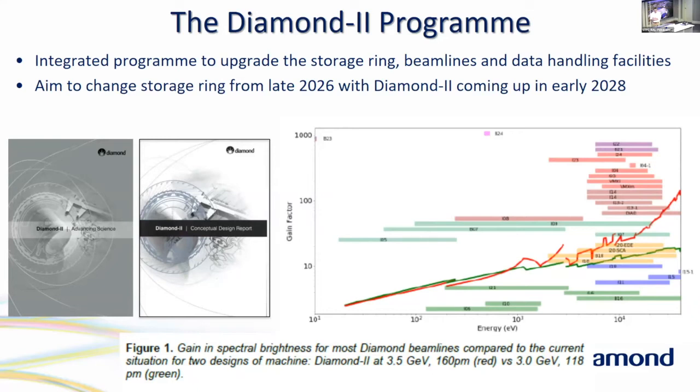So what Diamond-II will provide is far brighter light, particularly at high energy, so much more penetrating in a lot of circumstances, much better for in situ work. Just to give you an idea of timescale, at the moment, the plan is to convert from the old to the new ring from late 2026 to early 2028. So there will be a dark period of almost 18 months, as short as we can manage it.